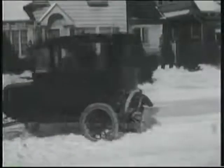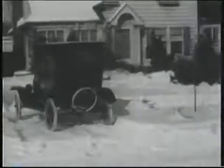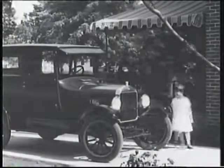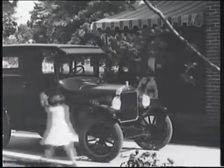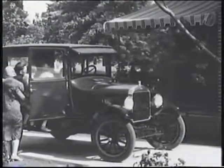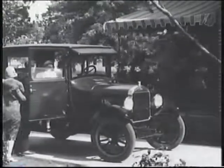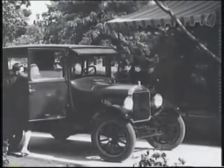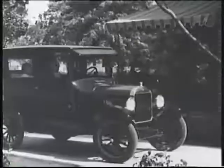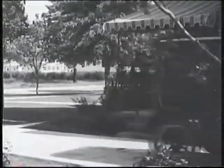Let's take out the old family album. Reminisce about the past. Relive the legacy of the man who put the nation on wheels, Henry Ford. A legacy that began with the incredibly popular Ford Model T, the only automobile of its time that had the perfect combination: power, lightness, and durability. All of this at a price the average family could afford.